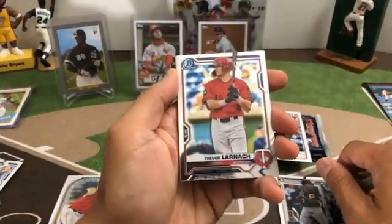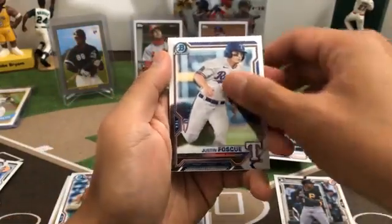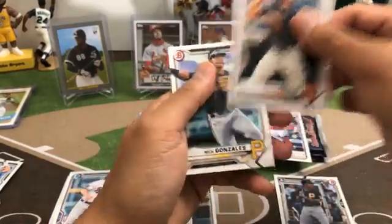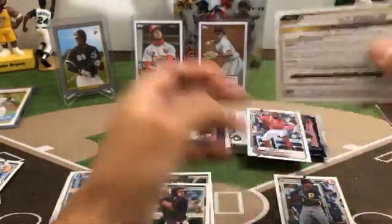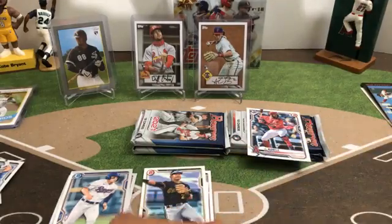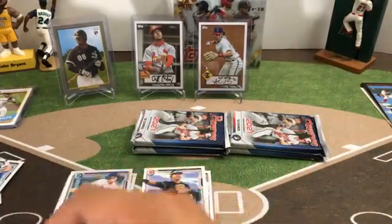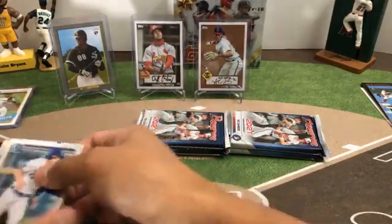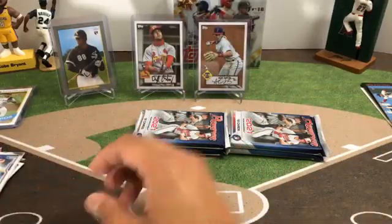Trevor Larnach for the Twins. Justin Foscue for the Rangers. Corbin Carroll, Diamondbacks. Elliot Ramos, Giants. And Nick Gonzales for the Pirates. There. All right, next pack.